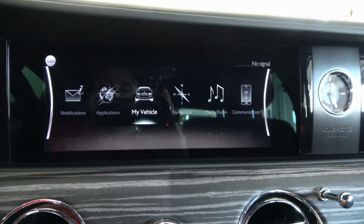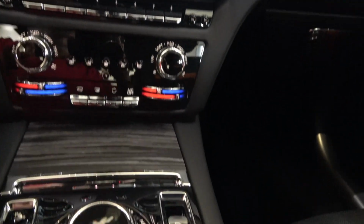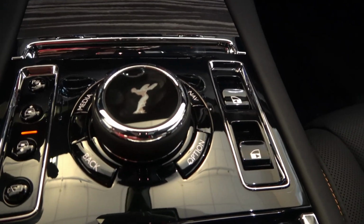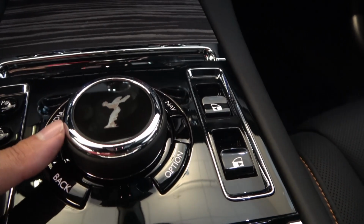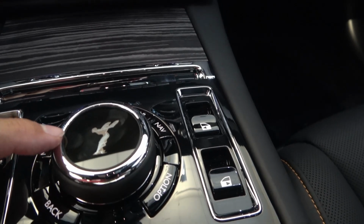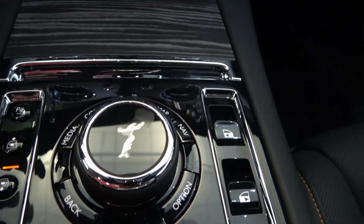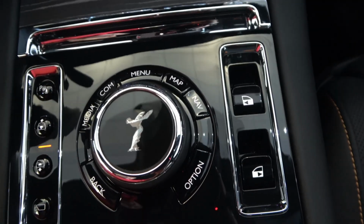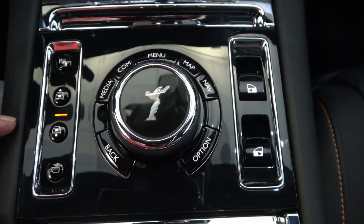It is a touchscreen system, but you can also control it through this beautifully crafted controller right in here. Look at this, the Spirit of Ecstasy. It's wrapped in leather on the sides right here, and this is chrome, and the Spirit of Ecstasy sits in this glass enclosure basically in here, and everything else you can see: media, comm, menu, map, navigation option, back button, stuff like this. So that's basically normal for a lot of BMWs.